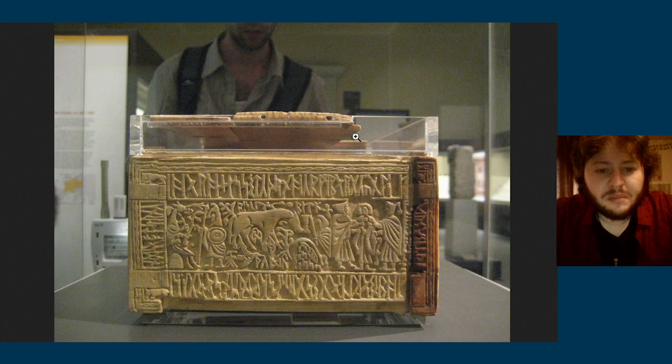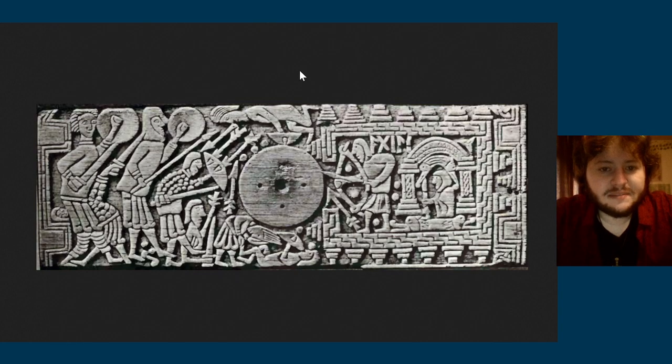Actually, if we go back, you can kind of see that the lid is not complete. It's kind of broken here. But what we do see on it is this carving. Now, this carving is interesting because unlike the other ones, there's not a sort of border of text. Maybe there was, but it was broken. But what we do see is some kind of stronghold or something. I really like the design they use for the sort of zigzagging bricks, or whatever this is. I like the design a lot.